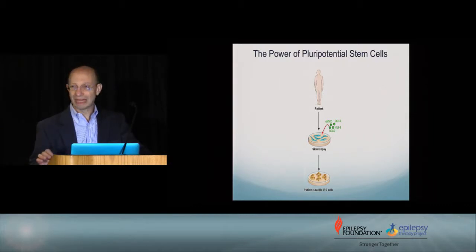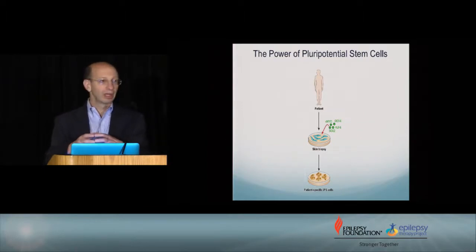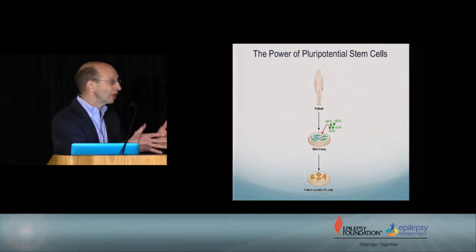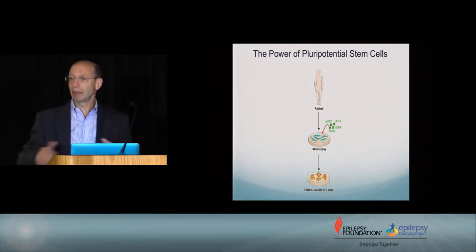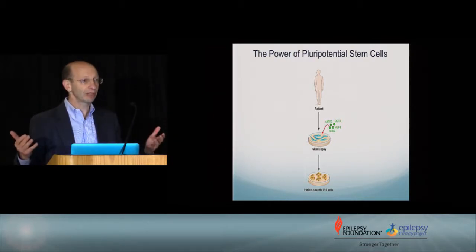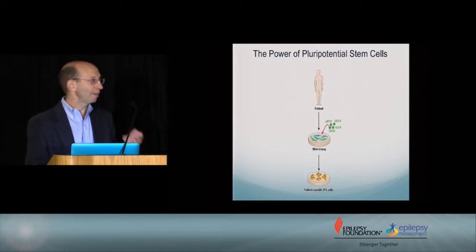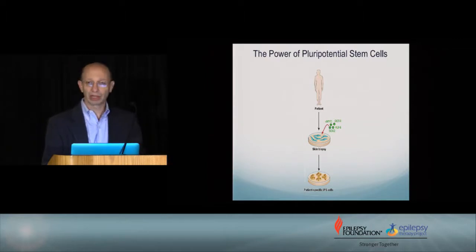They're stem cells, meaning that they have the capacity now to go from their very embryonic, if you will, condition to be induced into different cell fates, to be made into essentially any of the cell types in one's body. When you have that type of iPS cell, or inducible pluripotential stem cells, there's two big directions you can go with that.